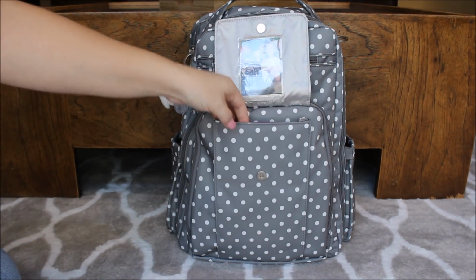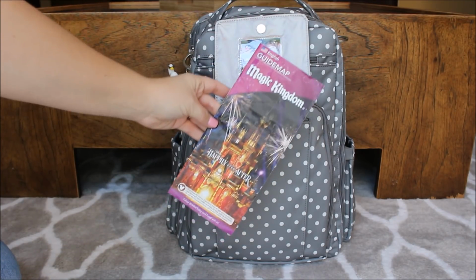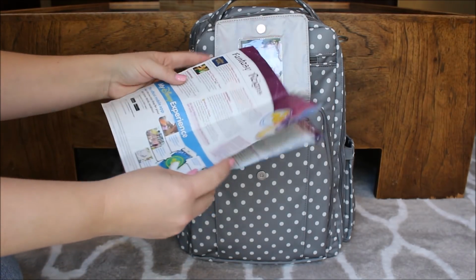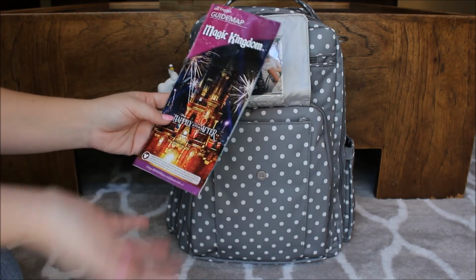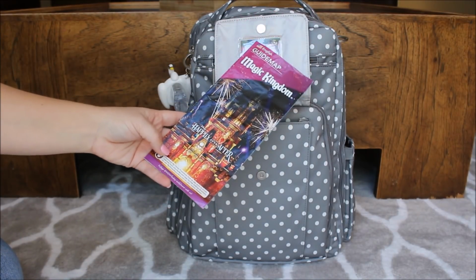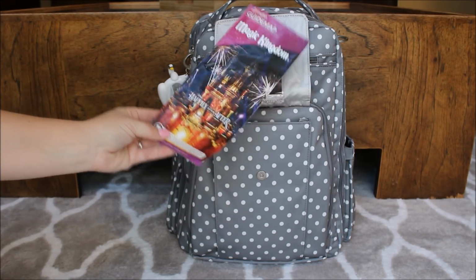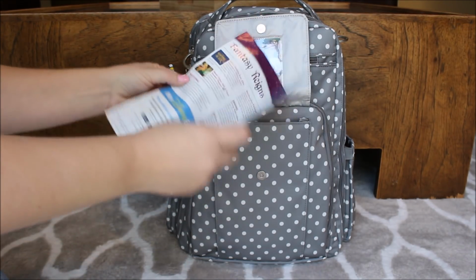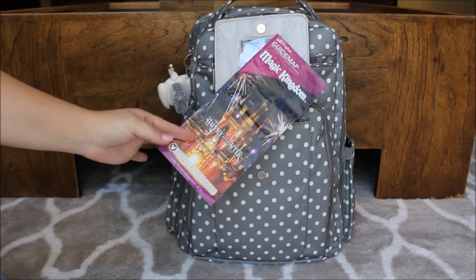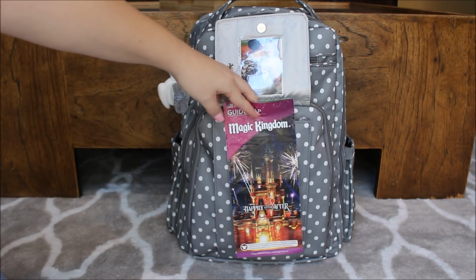I also usually have 3 to 5 Disney park maps, depending on which park we are at, just because the kids like to look at these. We use the Disney app on our phone, my husband and I, to get around the park and still coordinate fast passes and dining reservations and things like that. But the kids like these. It's just obviously the park maps, and they like to be involved and all of that. So I always grab some fresh ones when we go into the park, and they fit absolutely perfect right there in that front pocket.